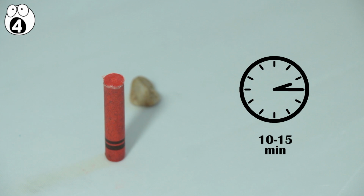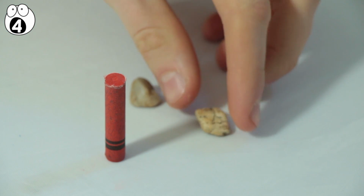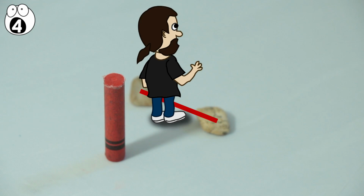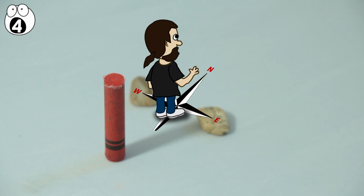Wait about 10 to 15 minutes and the shadow will have moved a short distance. Mark where the shadow's tip is with a different stone. If you can, draw a line between the 2 stones and stand on the line. Make sure the first stone is to your left. You are now facing true north.